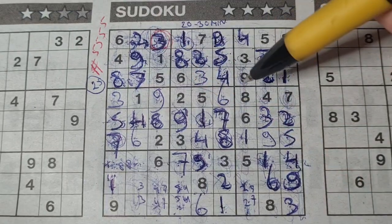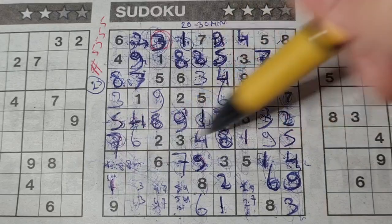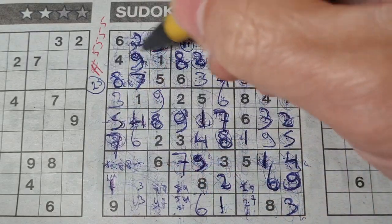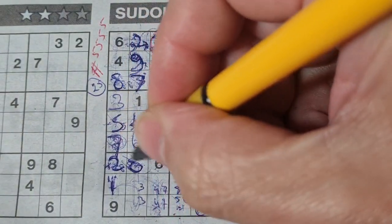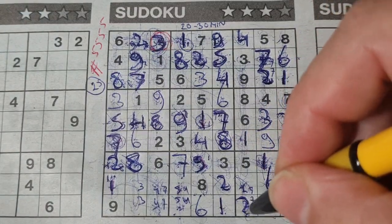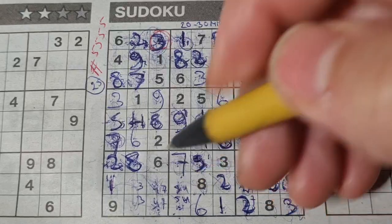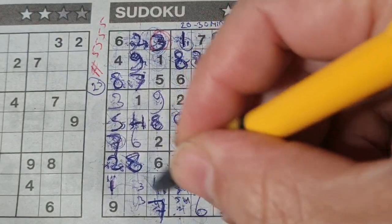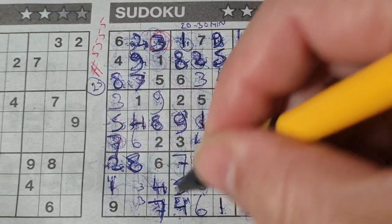Wow! Two missing numbers in this row, the 8 and, I believe, the 2. 8 and a 2, we have a 2 in the second, no 2 there, 2 should be here. And 8 goes there. 2 and a 7, we have a 2 in this row, no 2 there, 2 should be here. And a 7 goes there. 4 and a 7, we have a 7 in this row, no 7 there, 7 should be here. And a 4 goes there. 4 and a 5, we have a 4 in this row, no 4 there, 4 should be here. And a 5 goes there.